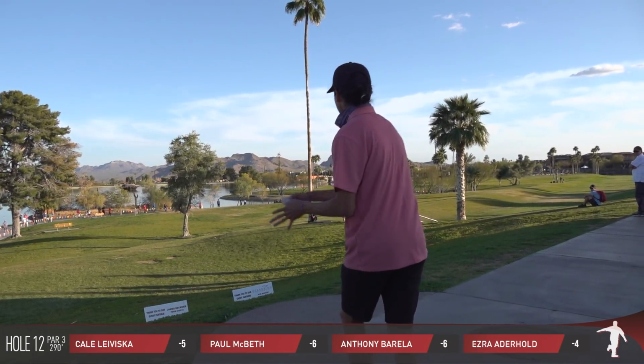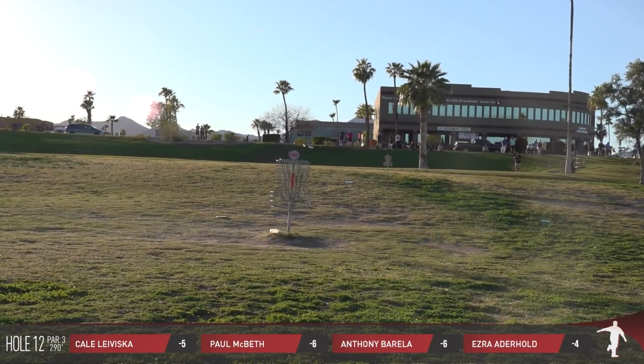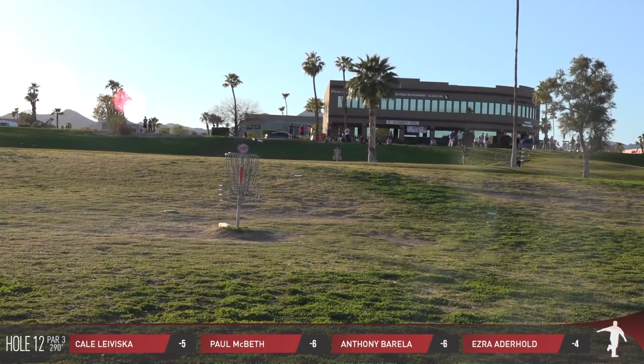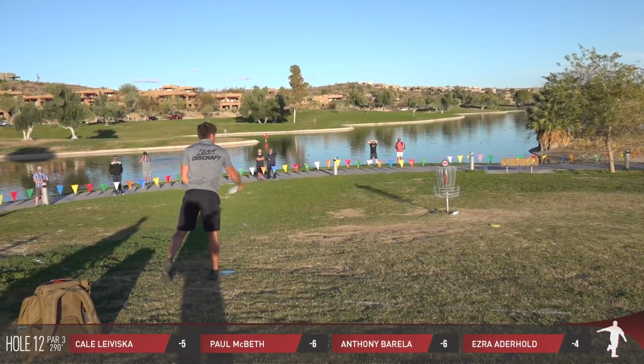Sometimes you'll see players go right up the middle. You saw the standstill by McBeth. AB, I think, also will occasionally play out around that single tree. But it's 190 feet and downhill. I mean, this should be a fairly easy hole for these guys.